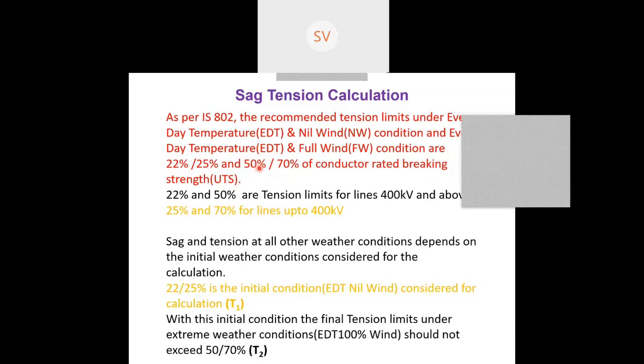And the limiting tension under everyday temperature full wind condition: with this tension initially given, the tension at everyday temperature full wind condition shall not exceed 50% for 400 kV lines, 70% for lines up to 400 kV. This is 50% of ultimate tensile strength of the conductor. This is the most important.